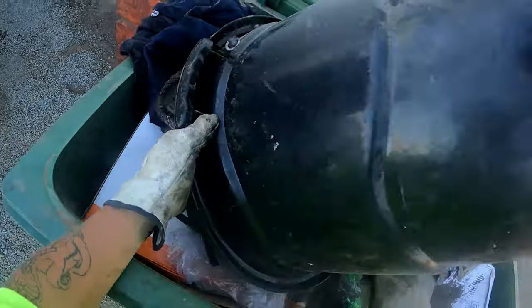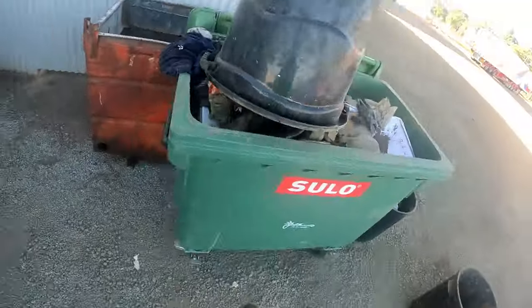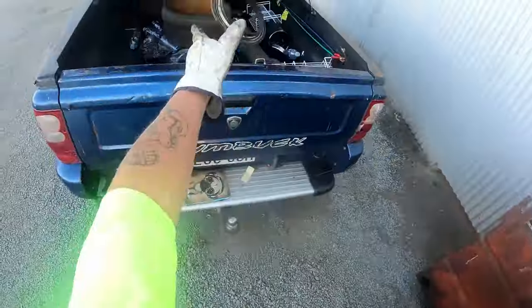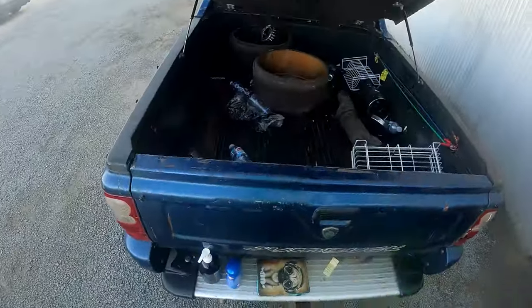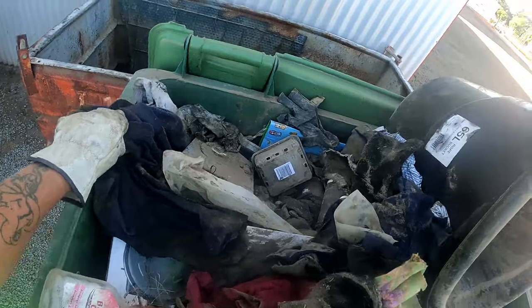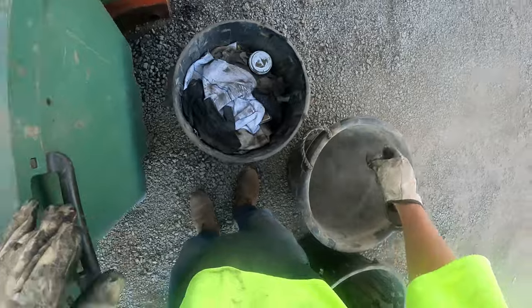Oh, it's still got some weight in it. We'll just empty that up there. There's one there. Another lot of stuff there. It's a seal. Another bearing. That's it for that. That was the easy way of doing that. Didn't get much dust either.